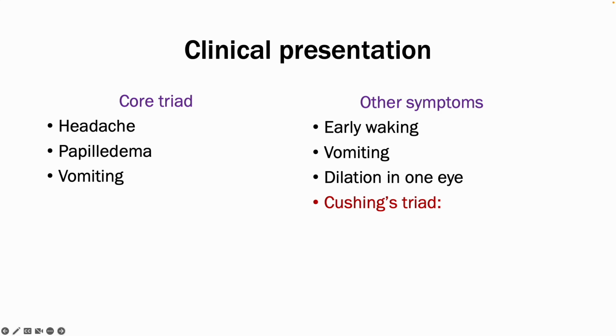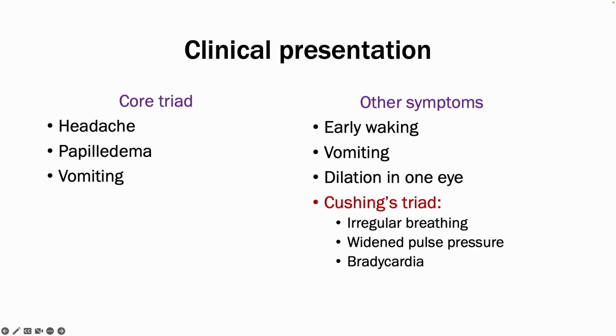And you can get something called the Cushing's triad, which is irregular breathing, widened pulse pressure, and bradycardia. Cushing's triad occurs quite late into the presentation of raised intracranial pressure, and when it is present, it becomes a medical emergency, as it signifies that there is a risk of coning, where the brainstem gets pushed out of the skull, which can result in death, and therefore you should be looking out for those symptoms in a patient, as this requires immediate treatment.